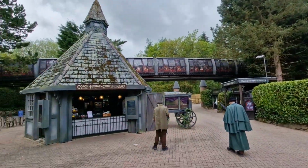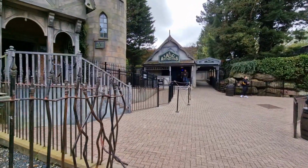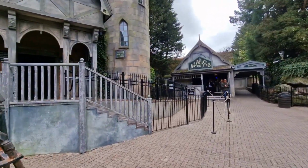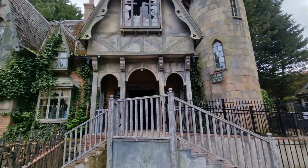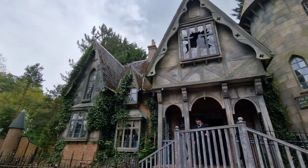Very good. Oh, the monorail's coming through. And there's a shop and some toilets as well. And this is a dark ride. Now, sadly, I can't take you on any of the rides. You're not allowed to film on the rides at Alton Towers.